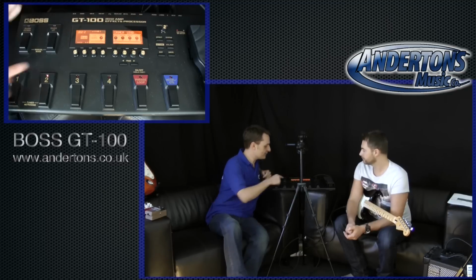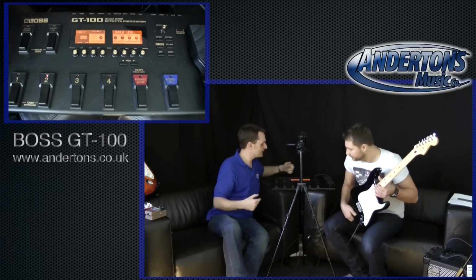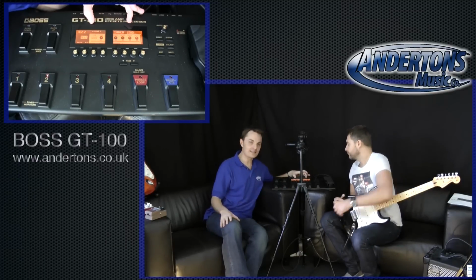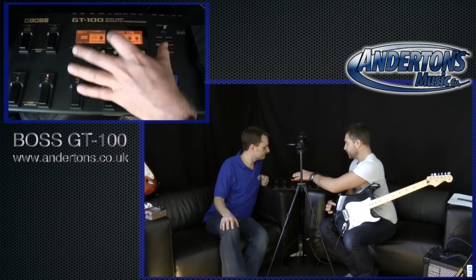So just tell me, we've got 8 of these knobs underneath the 2 screens, and obviously as you go through the screens they're going to relate to different things. So what's happening on the first sort of 2 screens? Well, first of all, I think it's good to say that the 2 screens kind of combine. Yeah. So it's not like 2 separate screens.